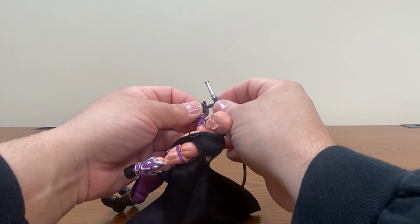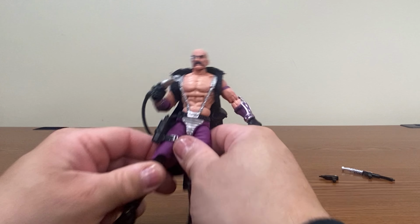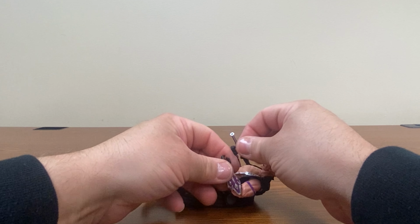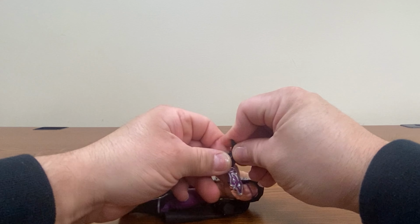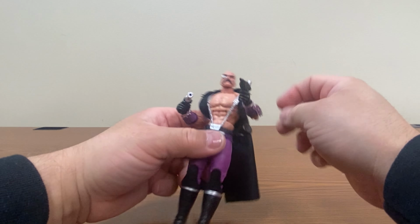Yeah, that looks kind of dumb with the cape like that. It would have been pretty nice if it stayed flush so that the cape still sat right and it was hidden away. There, it's not so hidden over there either. And it popped off. Ugh.